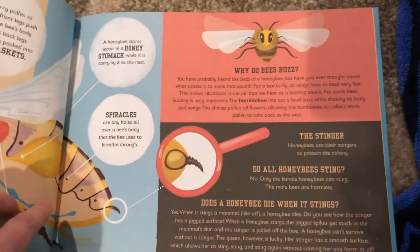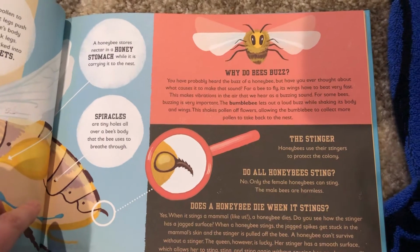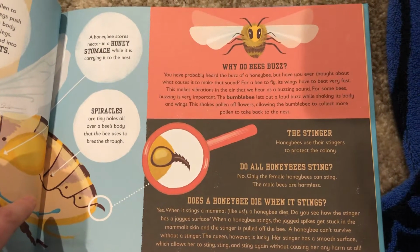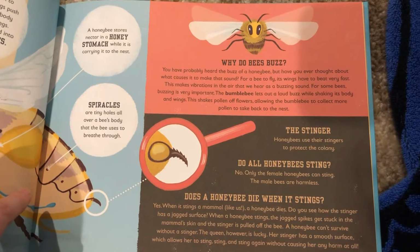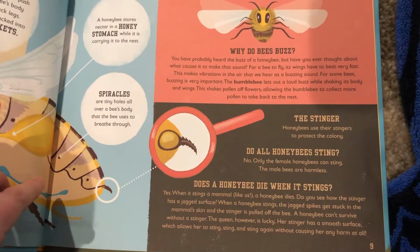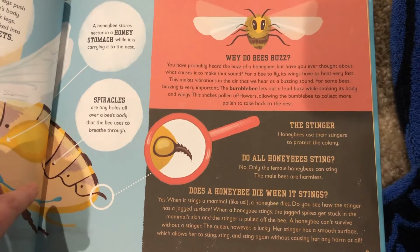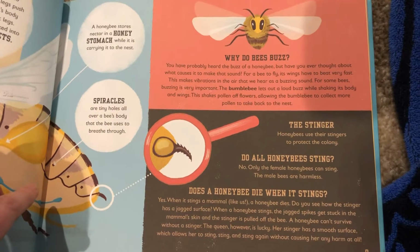Why do bees buzz? You have probably heard the buzz of a honeybee, but have you ever thought about what causes it to make that sound? For a bee to fly, its wings have to beat very fast. This makes vibrations in the air that we hear as a buzzing sound. For some bees, buzzing is very important. The bumblebee lets out a loud buzz while shaking its body and wings. This shakes pollen off flowers, allowing the bumblebee to collect more pollen to take back to the nest.